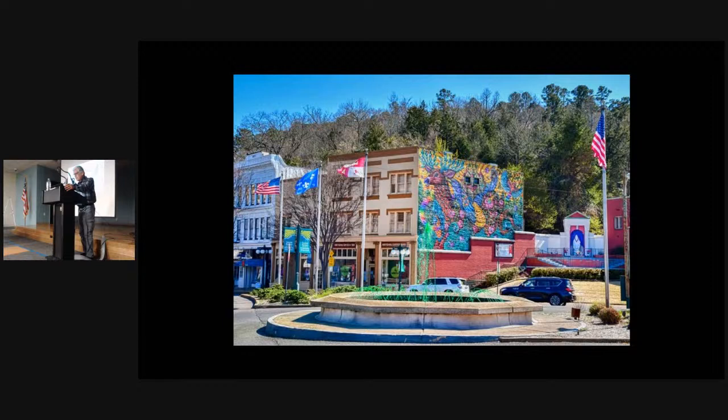I mentioned Gene Wallace earlier being responsible and receiving the credit for that. And we still do it after all these years. And I just happened to have taken this photograph during St. Patrick's weekend. And this mural, by the way, is called Remember.